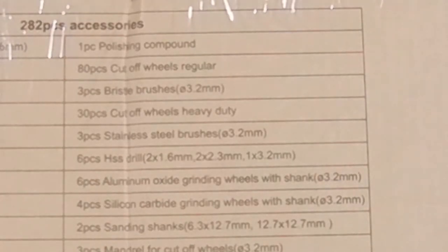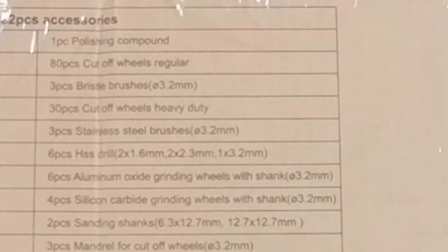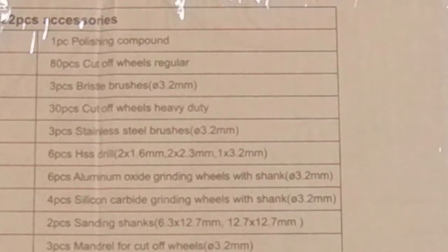One piece polishing compound. Oh, I betcha. Let me know if that's what that melted poop was. Is that polishing compound? 80 cut off wheels regular. So there's one out of 80 that was busted up. Three piece bristle brushes, 30 piece cut off wheels, heavy duty. What was that one? Okay, so one of those containers may have had heavy duty cut off. They may have been different in one of the containers. I don't know.